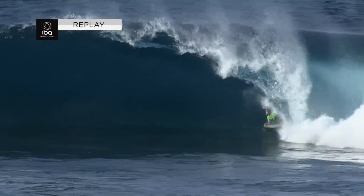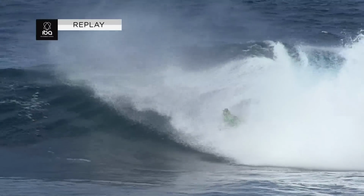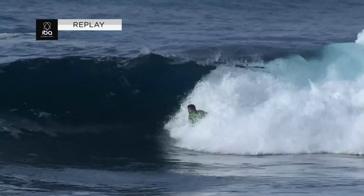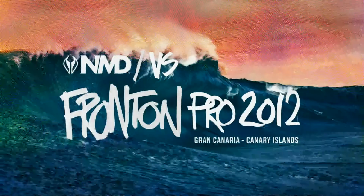Like, how shallow is it right there on that wave where PLC's at? Oh, you come off, you're gonna hit the bottom. I mean, we see all the boys have cuts all over their hands and all over their feet, and you just don't want to come out. You don't want to fall off. And so, I mean, I was stoked.